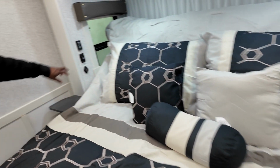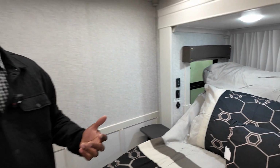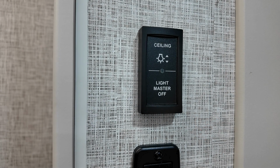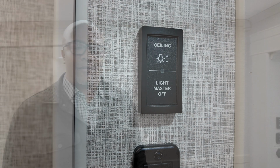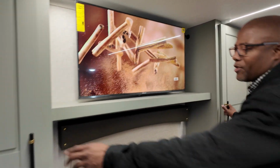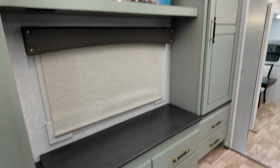And then like we talked about before, that multiplex, one of the features of this is if you're laying in your bed, and you say, I don't want to get up anymore for the night, you can come right over here and hit this master switch, and you can cut every light off on the entire coach. So it's really cool from that standpoint too. You got a 35-inch TV, his and hers wardrobes on both sides, all right, and then extra drawers down below too.